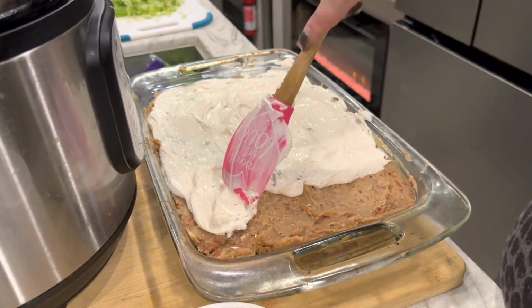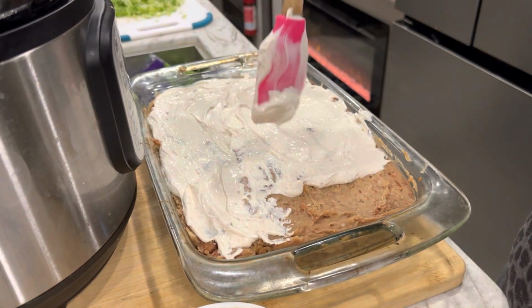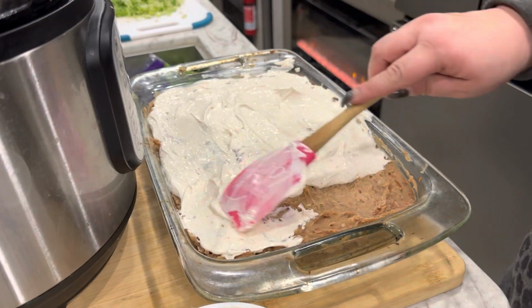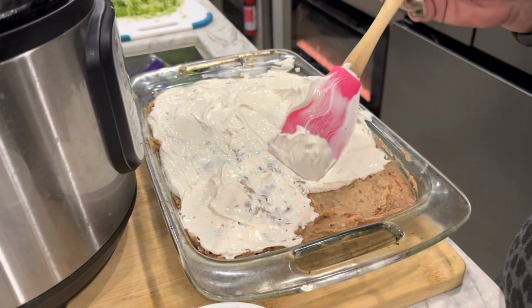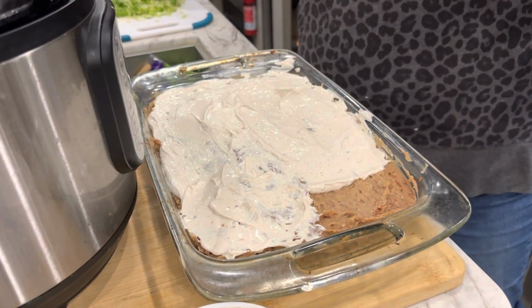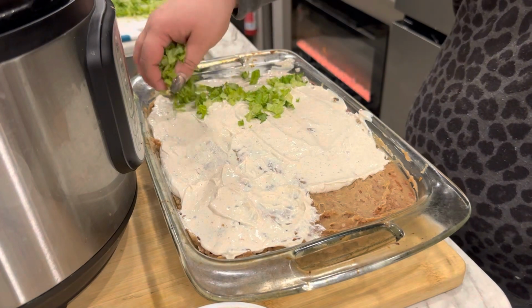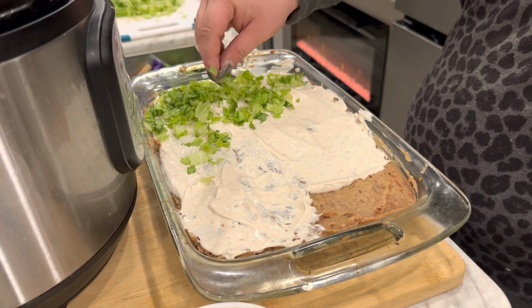So here we are finishing out our toppings. I leave a little corner for my son that doesn't have sour cream and lettuce on it because he doesn't like sour cream or lettuce. This definitely would have done well with more toppings like the salsa and stuff like that, but we kept it simple and we ate on this for so long.